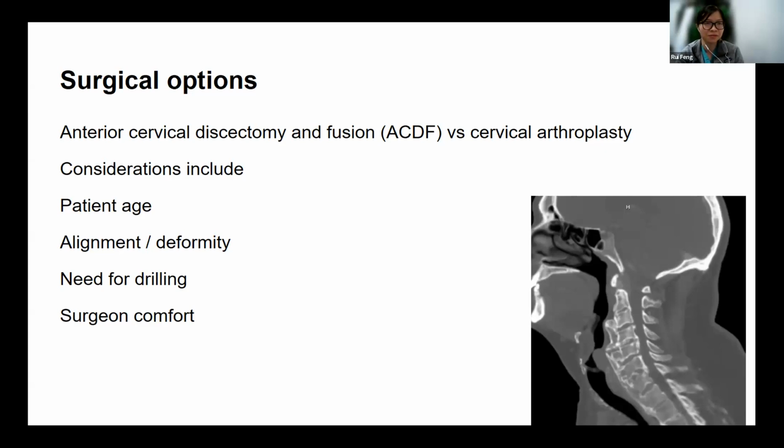Since with a fusion, the force of the motion is more concentrated at the segments that are right near the fusion. And also alignment deformity, as Matt already talked about. If she has a significant deformity on the standing X-ray, then we would consider correcting that. And the cervical discectomy and fusion would be a better choice for actual deformity correction.